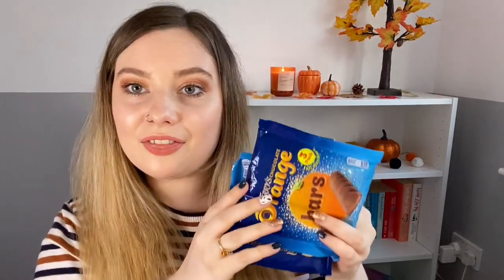And the other sweet treat is the Terry's Chocolate Orange Bars. So they are full-size bars in a 3-pack. So I've got 3 of those, so I've got 9 like that. And I really wanted to include chocolate orange because 1, it makes me feel very festive, because who doesn't get a chocolate orange at Christmas?